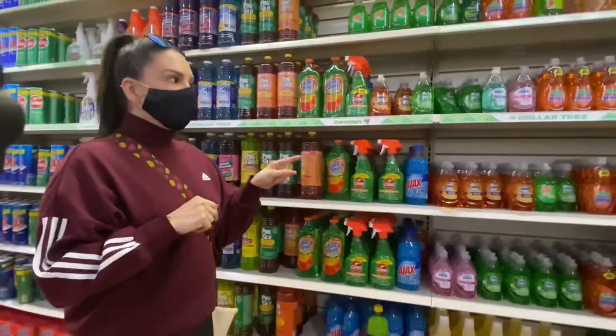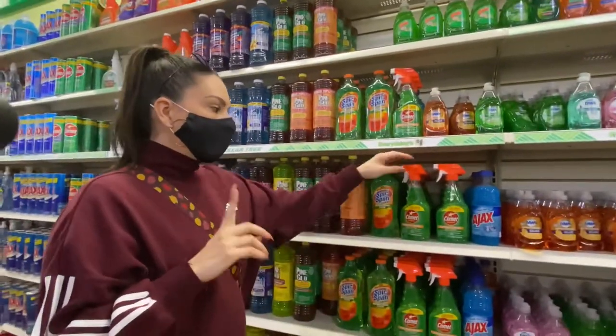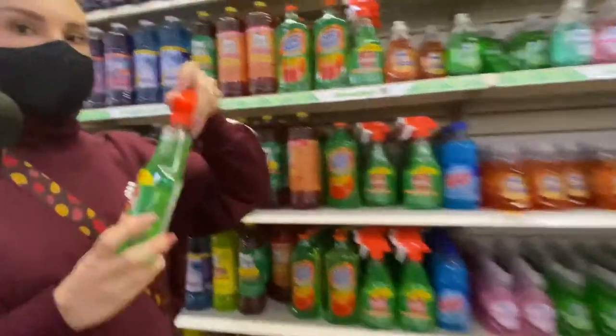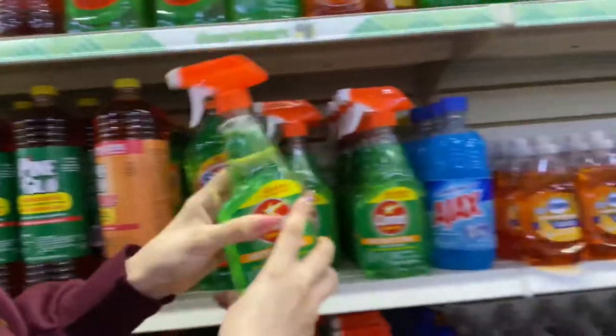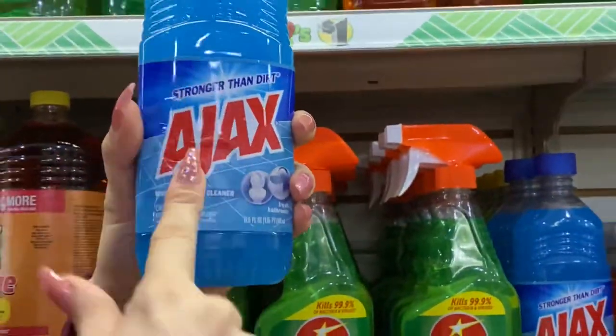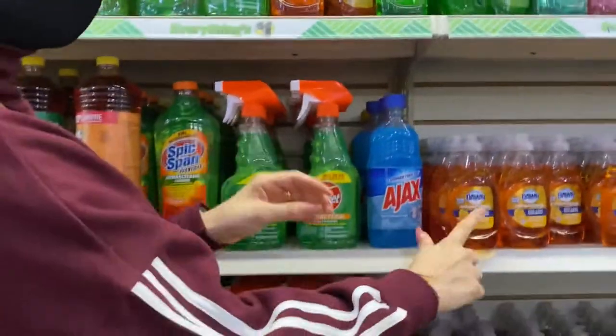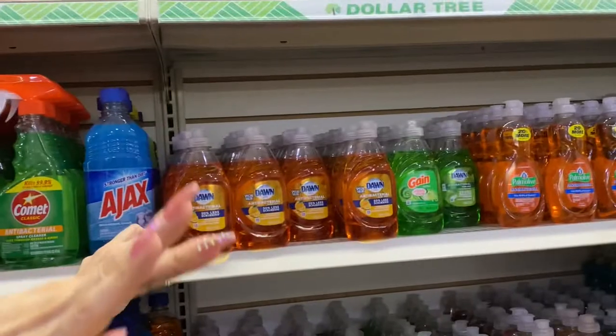We're gonna check out the cleaning section. I'm gonna let you know what works and what doesn't based on what I've tried. So if you're looking for a good antibacterial cleaner for multi surfaces, this works great. If you're looking to mop your floors and you want that nice clean scent, this is great. All these Dawn and Palmolive soaps work just as the regular size ones.